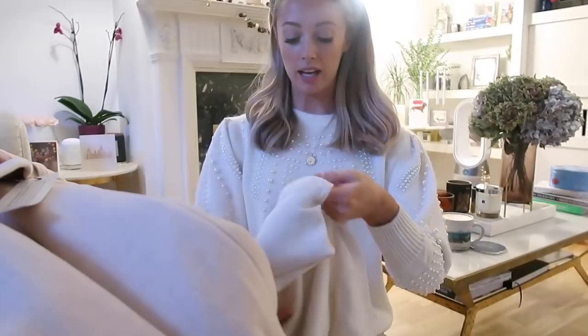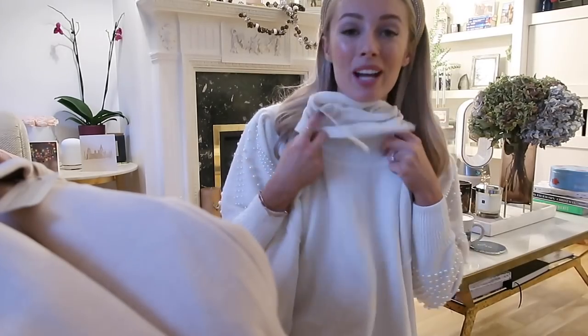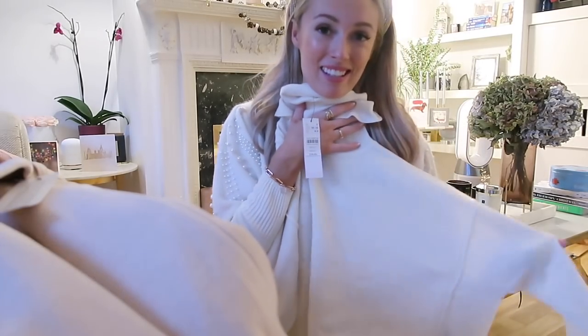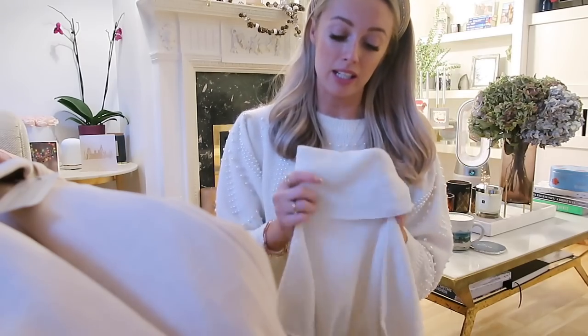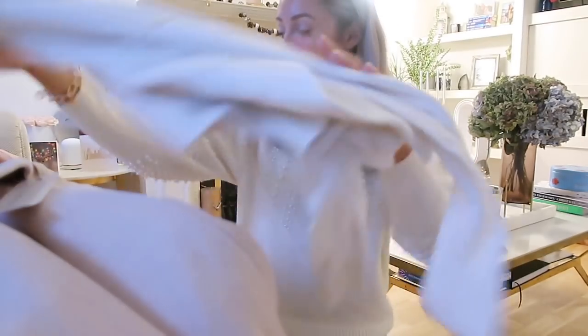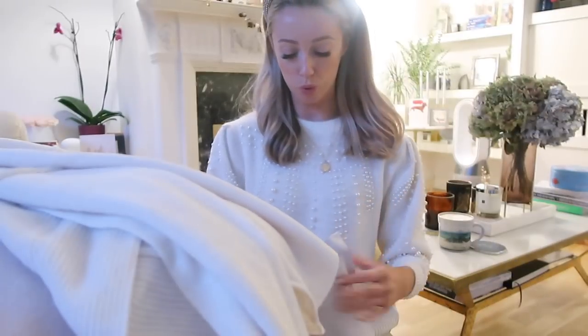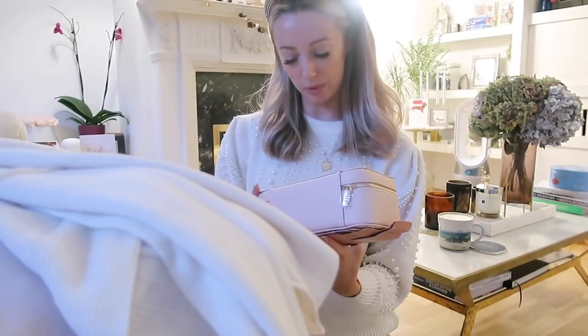So I got that. And then finally, this white, really lovely classic kind of roll neck jumper, because it is just an absolute wardrobe essential at this time of year. And this was £35 and it is a cashmere blend. So I thought that was really good value. So three nice little pieces from Topshop. Then I have one more package here to open. Oh my goodness, that is absolutely adorable.